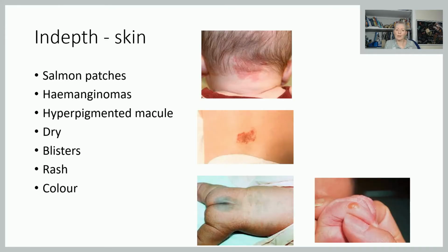So let's look first at the skin. And so we're looking to see, is the skin intact? Is there any areas that are broken? Is there any trauma obvious on this baby's skin? Because remember, skin is covering everywhere of the baby. So are there any areas of trauma?